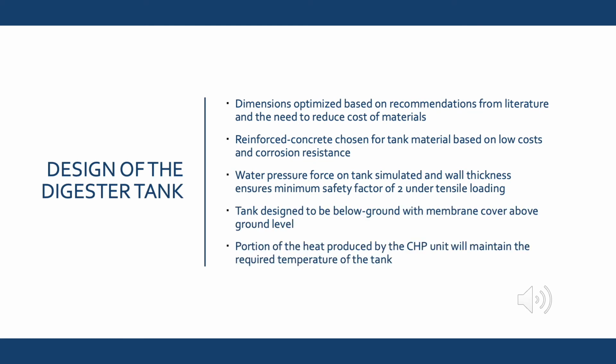Covering the digester tank will be an insulated high-density polyethylene cover. This portion of the digester provides space for the methane gas to accumulate. Methane gas from this region of the digester will be piped into the combined heat and power unit for electricity production. The digester tank must be kept at a temperature of about 40 degrees Celsius to function properly, so a portion of the heat created by the heat and power unit will be retained to maintain this temperature.